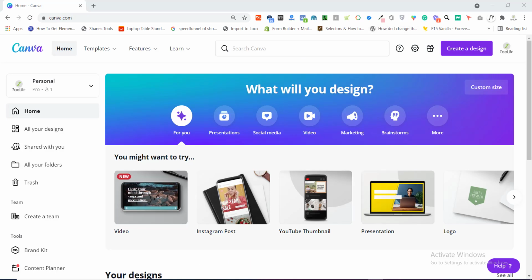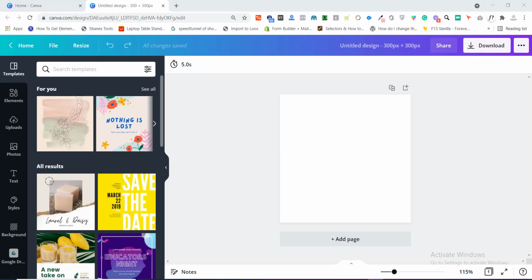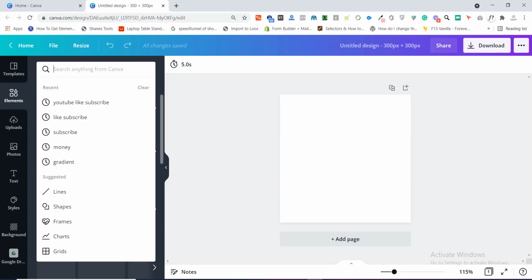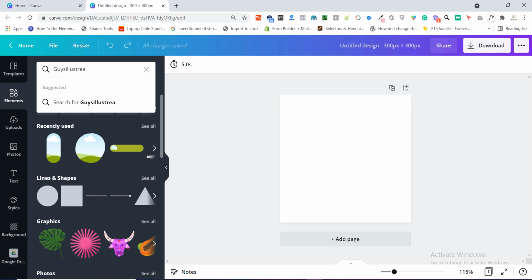So guys, this is Canva. To create an illustration, just create a new design and go to customize. Make this 300 by 300 pixel, just a square. And let's get in the illustration. To get in the illustration, come to elements and type, let's say, guy illustration.